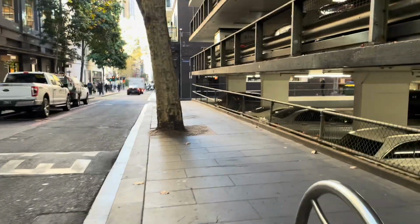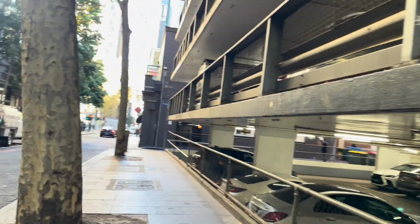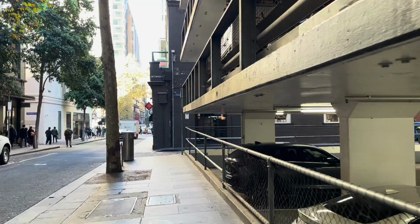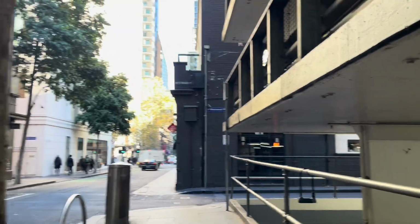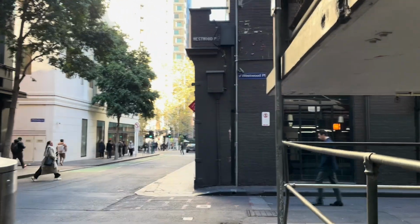Let's rewind about 180 years. It's the early 1840s and Melbourne is still young. Not quite the global city we know today. Surveyor Robert Hoddle just laid out what's now called the Hoddle Grid, a neat and tidy system of streets that shapes the heart of Melbourne's central business district.